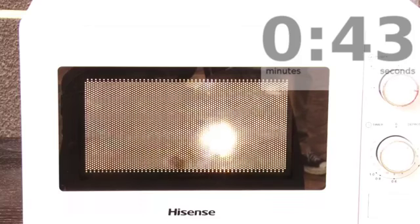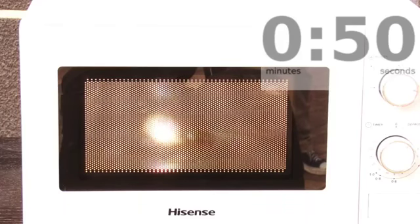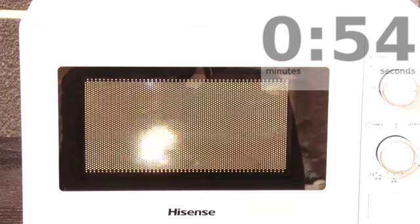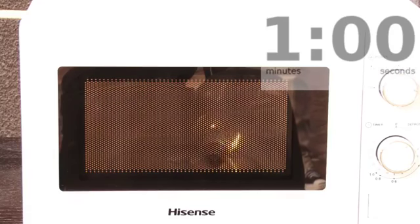There isn't a problem yet with the globe itself. It is still intact. It's like a Christmas tree lighting up. That doesn't mean you should do this at home. Never do this at home. I can hear a sound from the microwave. It's going poof, poof, poof, as the light flickers. There's a big flicker happening at the moment.